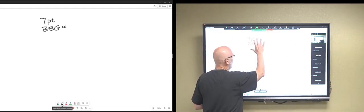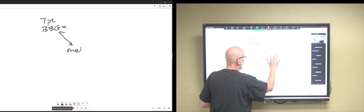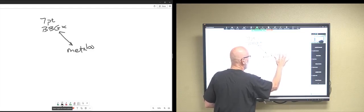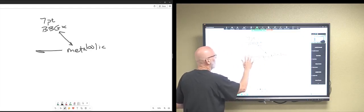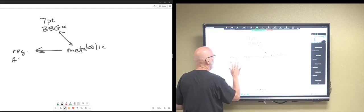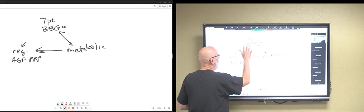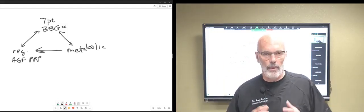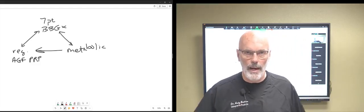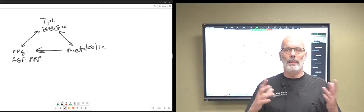So then patients come in, we do a 7-point brain, body, gut exam. We're going to do metabolic care. We're going to go over some of that today and how to address this. And then we're going to do regen care, and we're going to be doing that with AGF, PRP, when we're talking about peripheral neuropathy. And so this is the trifecta of what I've seen with 24 years of practice about how we literally have patients getting results that nobody else has.